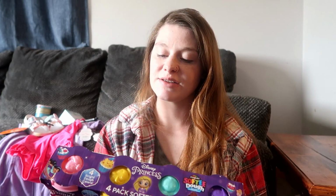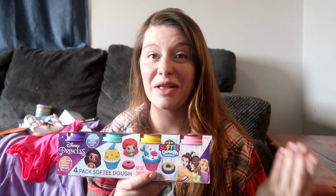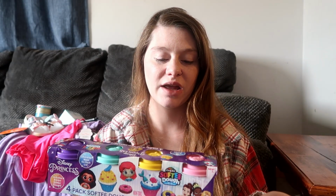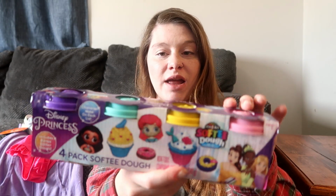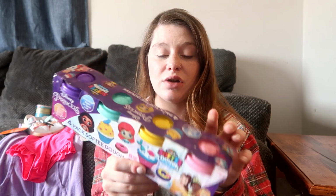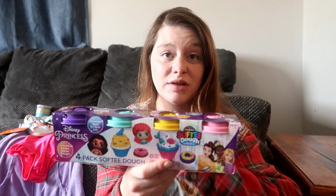The other thing I got was a thing of Play-Doh. This was another thing that I got while it was on sale. I think I got this for like $1.50 after the Christmas time. It's just a princess set of Play-Doh, all of the different colors. So she also got her own set of glittery Play-Doh. It was like a limited edition special time Play-Doh, I don't know, but I got her that.